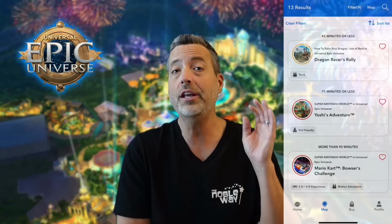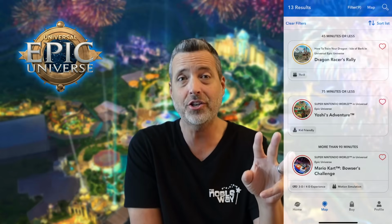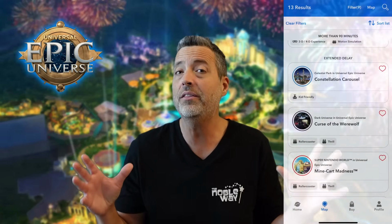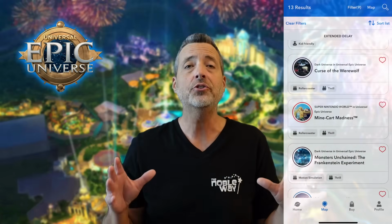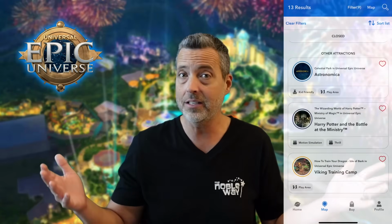Now, one caveat I want to make is all the rides are highly volatile right now. They are constantly going up, constantly going down. I'm seeing things where at one point in the day there were only 3 attractions running at Epic Universe. Just 3 attractions, and none of them would I say are their heavy hitters. So this made wait times skyrocket through the roof for those 3 attractions, because that's all that was open.